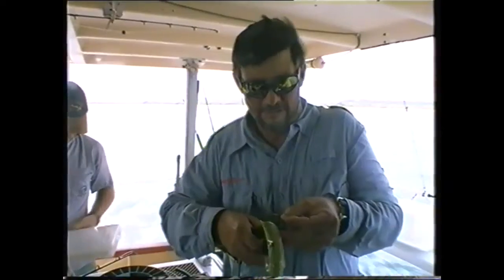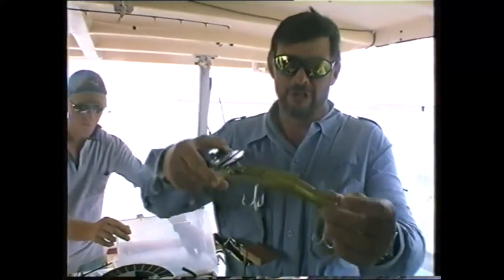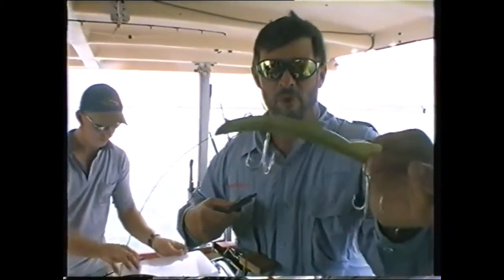The Daily Double. How long are you going to find that? Well, we're on our way. We've got the Daily Double on board, Big Ben and Daniel. We're going to troll some lures down the coast. Have a look at these beauties. Russell lures. Most horrible looking thing you've ever seen. But boy, do they catch fish.